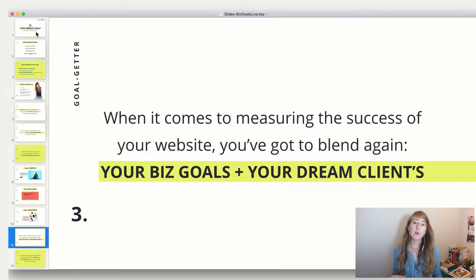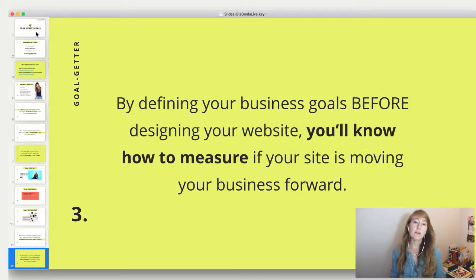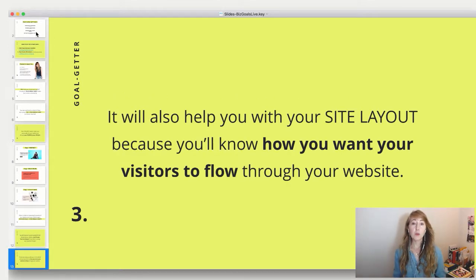So when it comes to measuring the success of your website, you're blending, again, you and your client, but this time you're blending your goals with your dream client's goals. So by defining your business goals before you start your website or before you go to refresh or redesign your site, you'll know how to measure if your site is moving your business toward those goals or if it's not. And if it's not, then you can think about other ways that you can change things so that you can fix that.